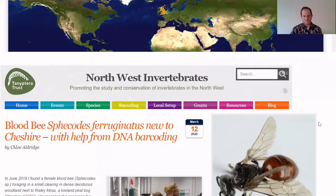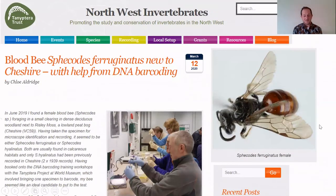Together with the Tanyptera project, World Museum has started running DNA barcoding workshops where you could use DNA barcodes to confirm the presence of new or rare species within your area. A good example was this blood bee, a new record for Cheshire identified by Chloe at our first DNA barcoding workshop. And I'm sure there are many examples where barcoding could be very helpful to you to confirm species records.